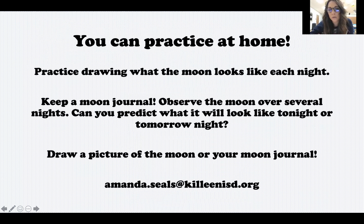So some things you can do to practice the moon at home. You could practice drawing what the moon looks like each night. You could keep a moon journal. You can watch the moon over the next couple of nights. You can make a prediction about what it will look like tonight or tomorrow night based on the pattern you're seeing. You can draw a picture of the moon.